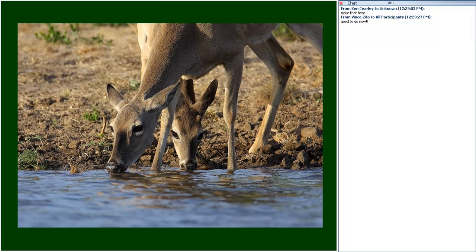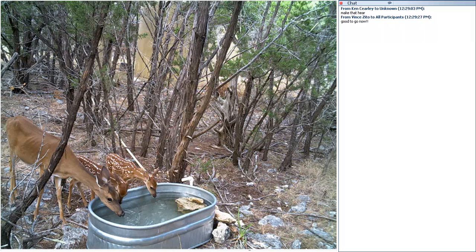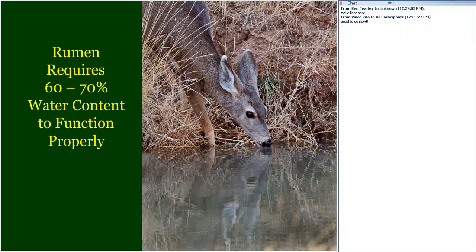And we can simply say that deer need water. They need water every day. It needs to be permanent water located within their home range, spacing 1 to 2 miles apart. They don't seem to care whether that is natural water from a creek or a pond or whether it's out of a trough. They just need water. The reason for this is that the rumen of deer and other ruminants really must maintain itself at a 60 to 70% water content. If not, the animal simply cannot digest the food that they're eating, so their digestion system shuts down. So deer and other ruminants really do need good access to permanent water every day.